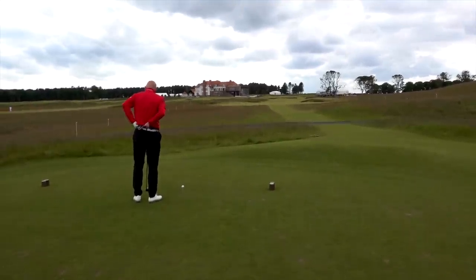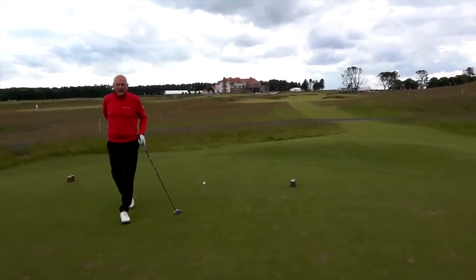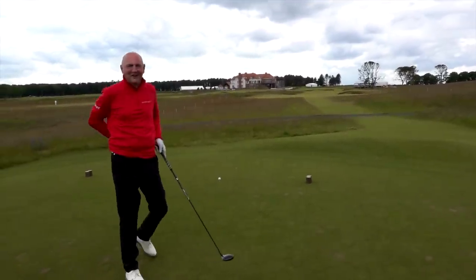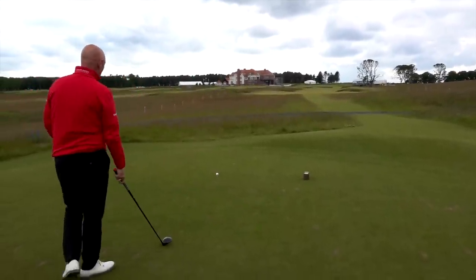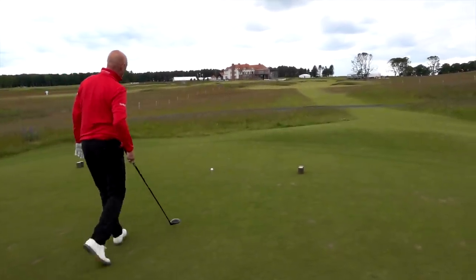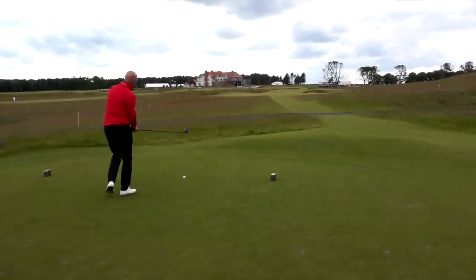Fantastic shot. How you feeling, mate? Confident. Yeah, you've hit that five-way yard bullet draw. Absolutely superb all day. I need one more, Lou. What a decent shot. Found the fairway, off that left trap over there, I think.